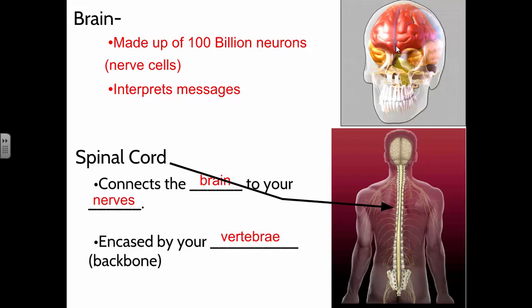So, you probably know what happens if someone's spinal cord is damaged. Some nerves don't reach the body, and a person can be paralyzed. Depends. A person can be paralyzed. What does that actually mean? What does paralyzed mean, Alex? Yeah, they lose both feeling and movement to a certain part of the body.